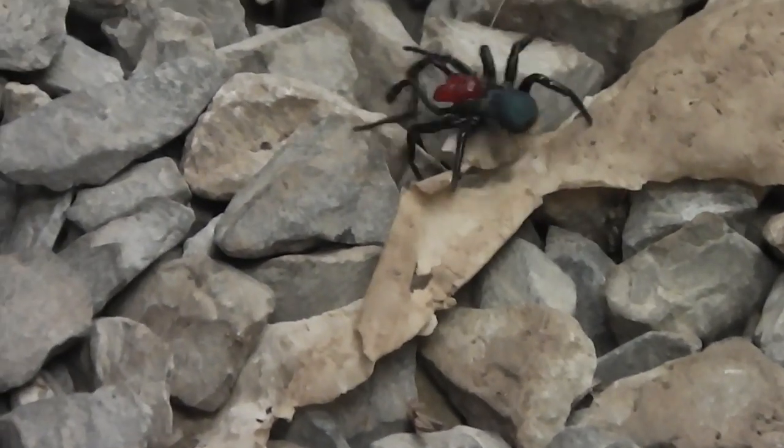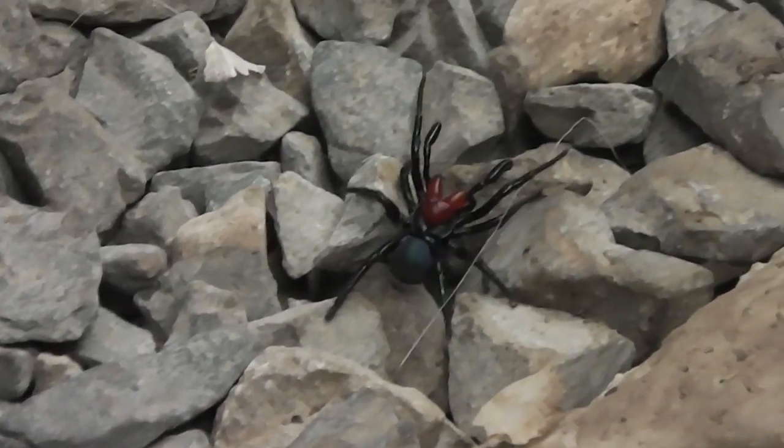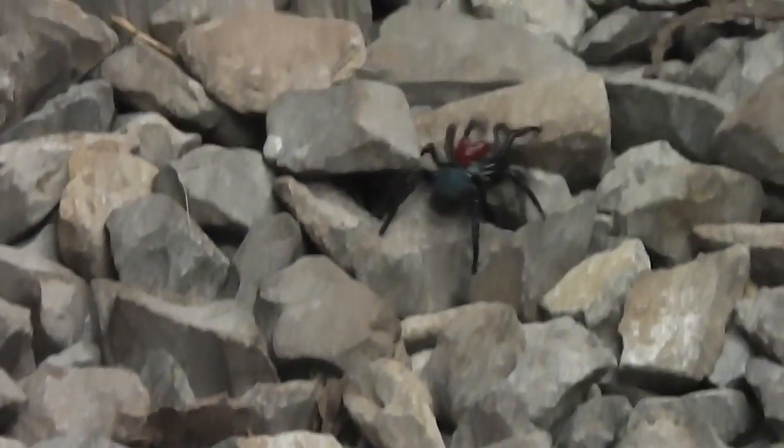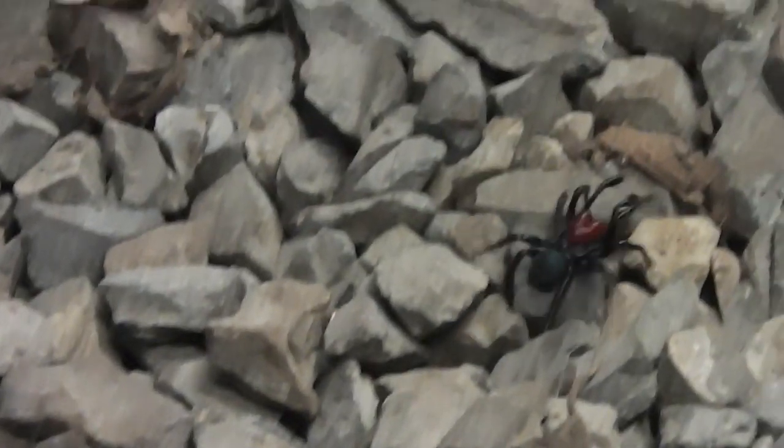To think I used to live in this shed with all those crawling around me, and I didn't know they were poison like funnel web spiders. On the move. Knock it back again. Look, it's coming over towards you. Oops. Oh, it's aggressive now.